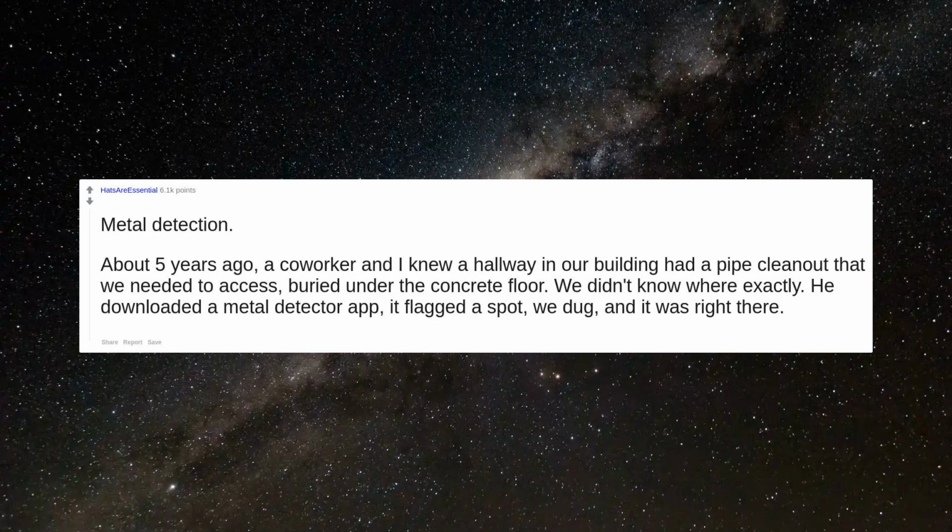Metal detection. About 5 years ago, a coworker and I knew a hallway in our building had a pipe cleanout that we needed to access, buried under the concrete floor. We didn't know where exactly. He downloaded a metal detector app, it flagged a spot, we dug, and it was right there.